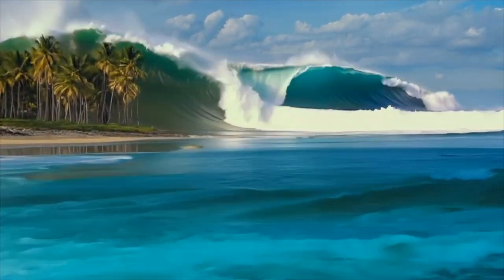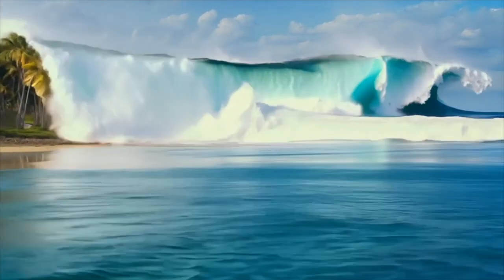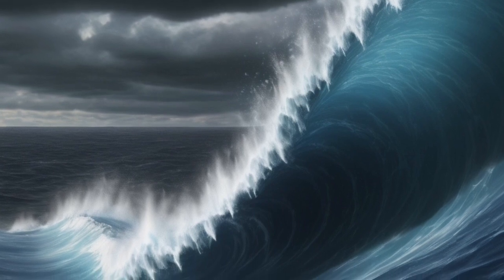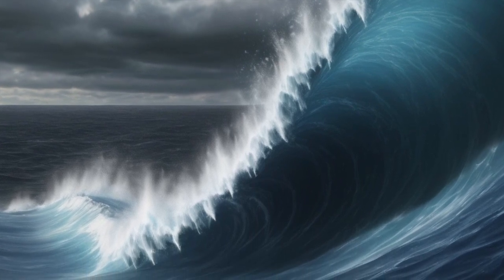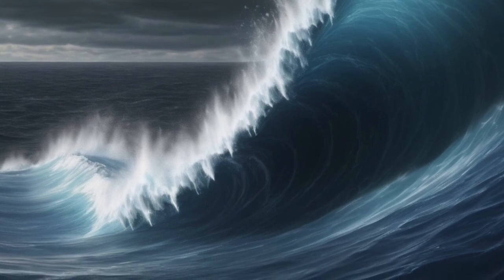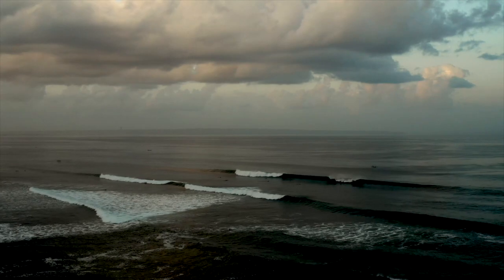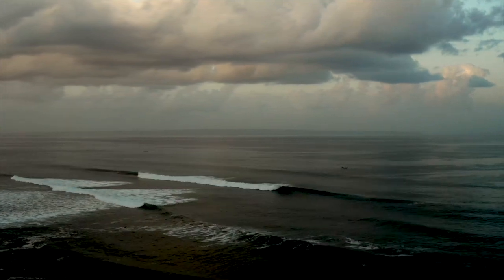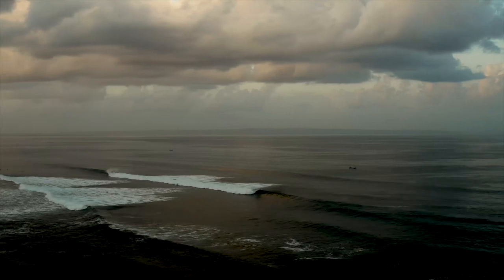The biggest challenge with tsunamis is their unpredictability. While we have some understanding of the factors that cause them, we still don't know exactly when or where they will occur. And even though we know what triggers tsunamis, there's no real way to predict exactly how big they will be or how far they will travel. This makes it extremely difficult to prepare for their impact, as there's often little to no warning before they strike.